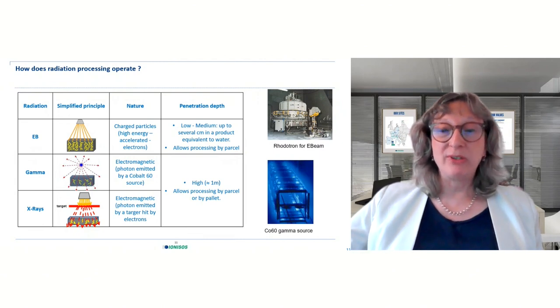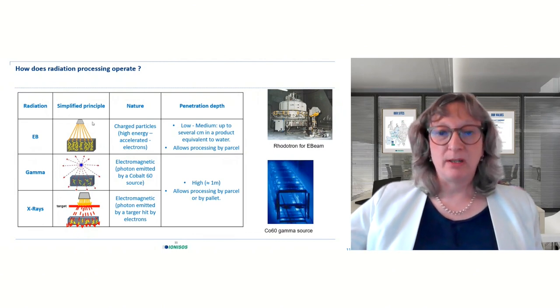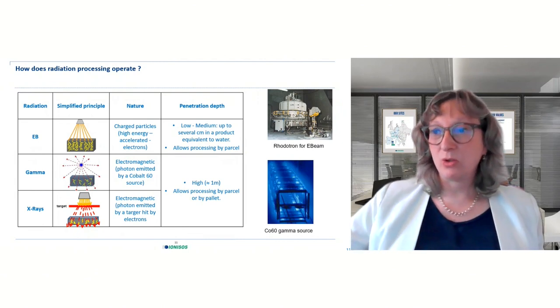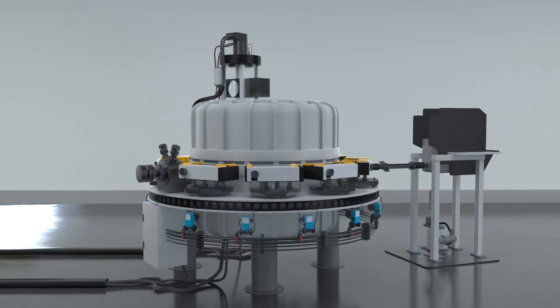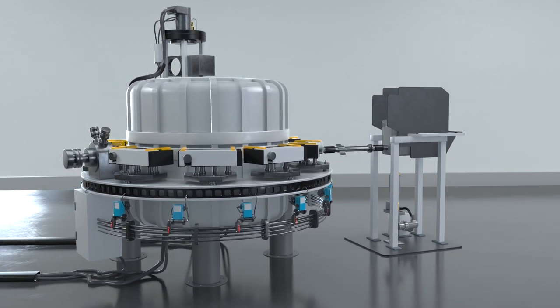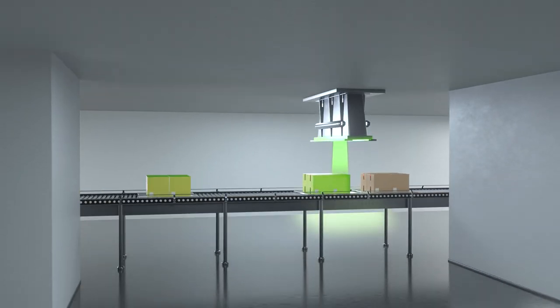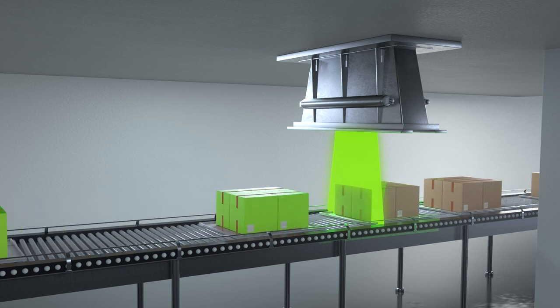The way of exposing the product to the rays is different too, as you can see in the videos I'm going to show you. Here is the first video about e-beam. You can see that the electrons are produced by an accelerator technology called Rhodotron, and the beam is scanning the products passing under it on a horizontal conveyor. Both technologies are highly automated.